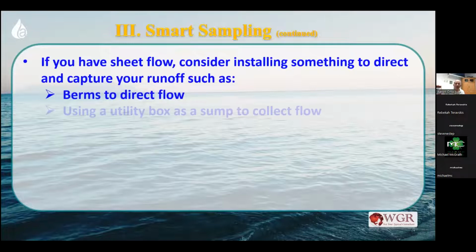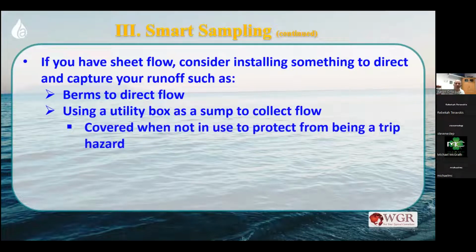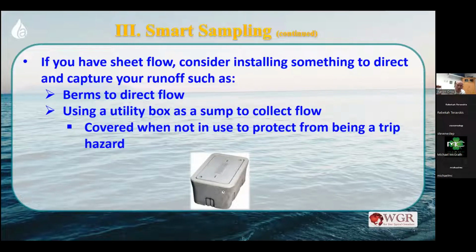If you have sheet flow, consider installing something to direct and capture your runoff, such as berms to direct the flow, or using a utility box as a sump to collect the flow. I don't remember if we mentioned that, especially when it comes to oil and grease, you're supposed to collect the water directly to the oil and grease bottle that goes to the lab.